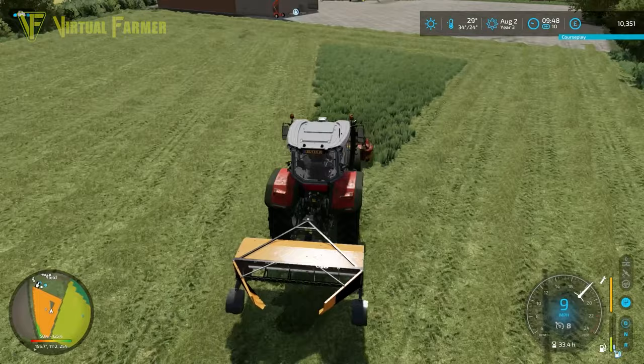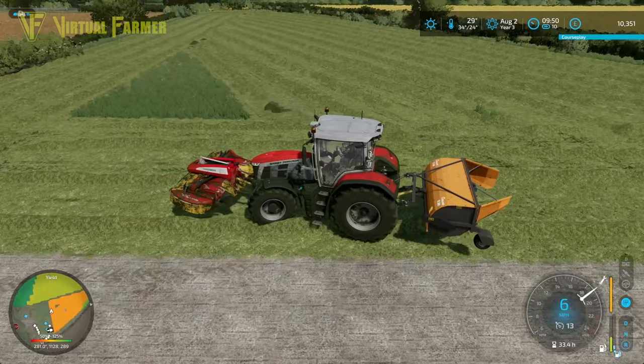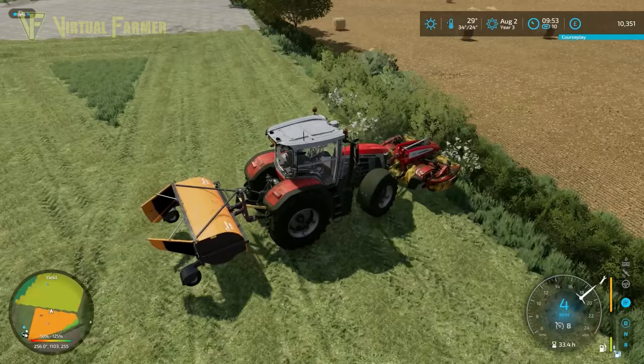Be careful not to go too fast, otherwise we're going to leave patches like that. That's not so bad, so long as we don't start a bale with it, I think. But yeah, this has gone fairly well. This tractor is holding up. We've managed to nurse it through the field. And I would have used the Vulture for this if it had the front PTO, but of course it doesn't. So that's why we've had to use the Massey, even though it's in bad shape. But it'll be all right.